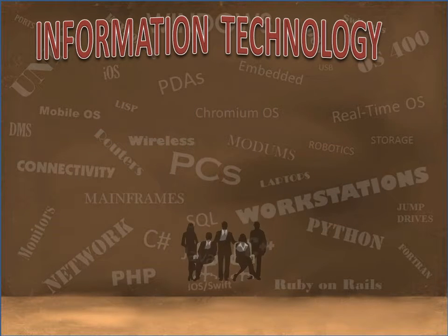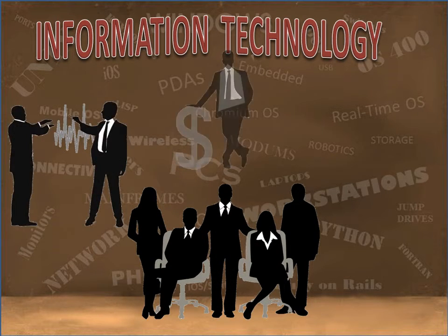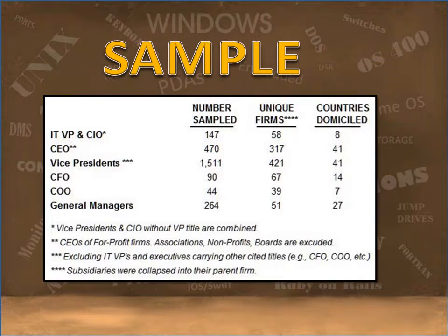This research focuses on senior information technology leadership. This is the level that sets priorities, allocates money, and maintains operating relationships. Our sample consists of 147 senior IT executives working in 58 organizations and domiciled in 8 countries. These were contrasted with executives from other functional areas and with those who occupy positions at different organizational levels.